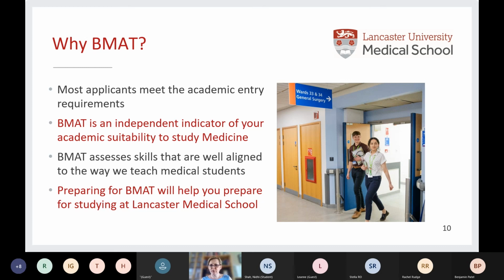And somebody said, why don't you use UCAT? Well, we looked at both, but we felt that BMAT was better aligned with the skills that we want to assess before we get you to interview, because the interview is where we assess those non-academic skills and attributes.